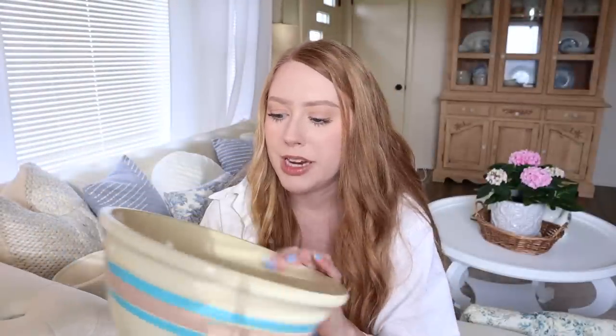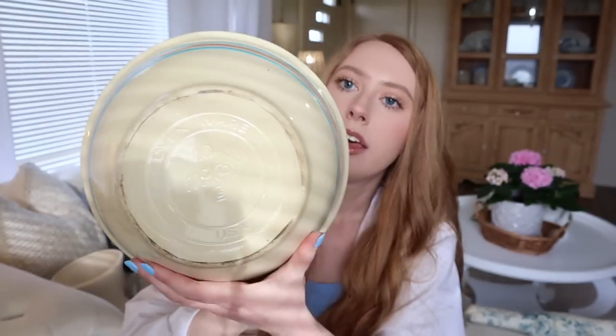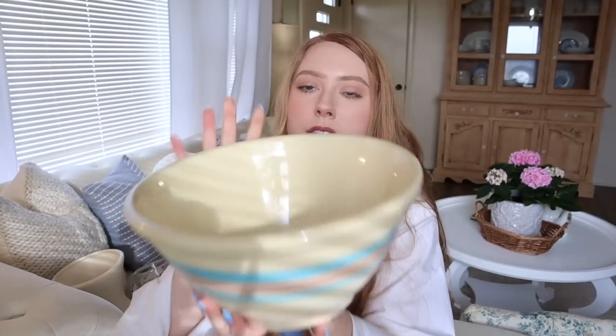I thrifted the smaller McCoy bowl to this set a few years ago. So now I have the small one and the medium one, so exciting. And this is the markings on the bottom, made in USA. My husband really loves McCoy pieces, so he was very excited to see this as well. And we found a McCoy vase that I'll share with you in just a second. But I was super excited about these two bowls.